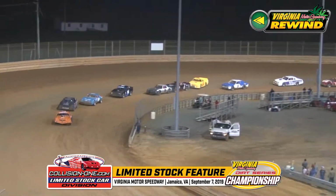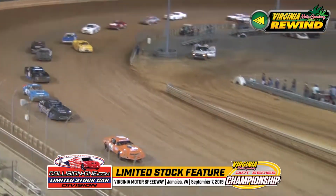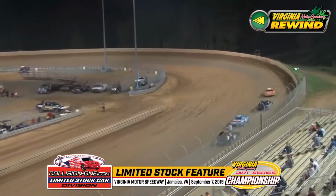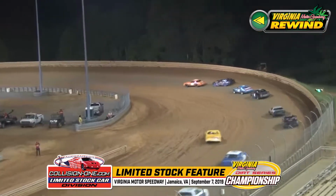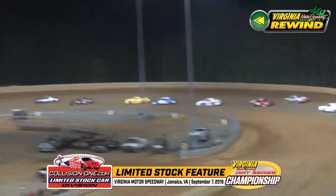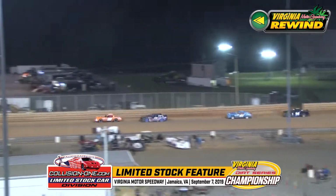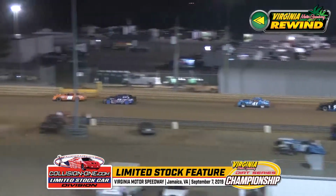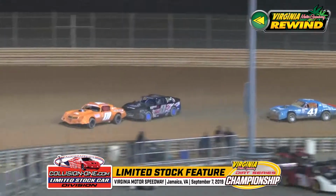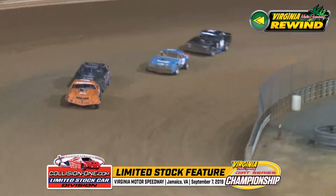Green flag back in the air. Clemens punches the gas, and we're back racing. James Gibbons working the top cushion as they come through turn number 2. Gibbons with a big run coming off of turn number 2. About a car length separates Clemens and Gibbons down the back straightaway into turn number 3. Gibbons is there. Gibbons gives Clemens a shot down through turn number 4.